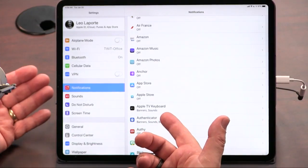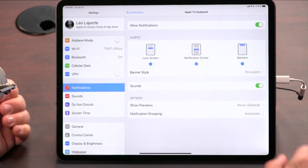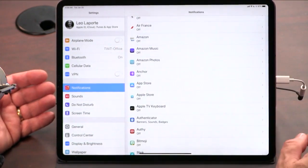It usually averages maybe 5 to 8 minutes. But there are so many apps where you don't need it. For instance, the Apple TV keyboard. Do I really need banners and sounds coming from the Apple TV keyboard? If you want to be reminded to use it. On the other hand, they don't tell you anything besides that.